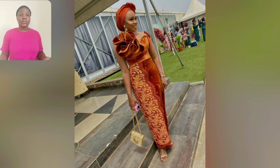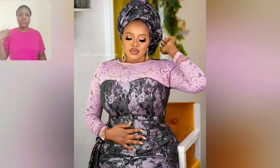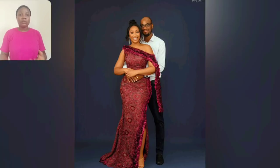Combination with velvet. Like I said earlier, those of you who have been following me, this kind of design has been trending since Tiwa Savage rocked it at her father's burial. So it has been trending till now. This particular one too, this cutting with lace is beautiful.